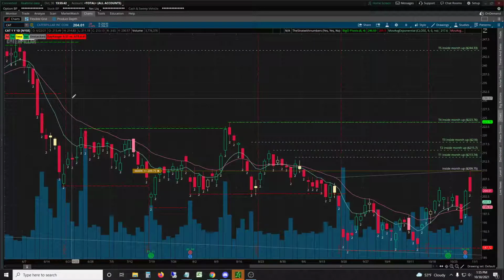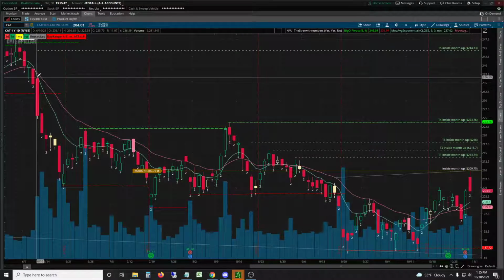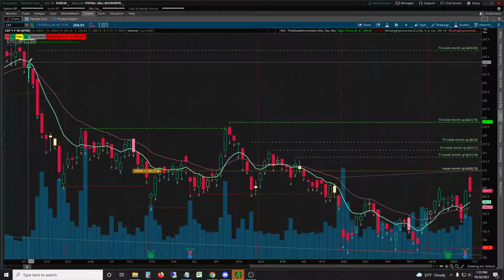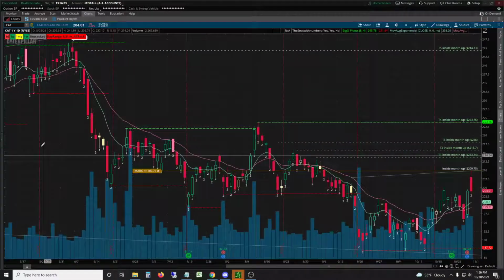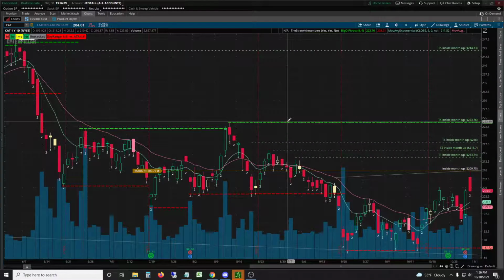Target 4 was here. You could look at this for target 5, 227.90. This for target 6, 235.60-ish. 240 or 239.50, 241. You could look at those on a shorter time frame for targets. Also this here, which I'm not sure what this coincides with, this low here. You could look at all these for targets, but I'm kind of thinking that once we break this, you're already up $14 from your entry.